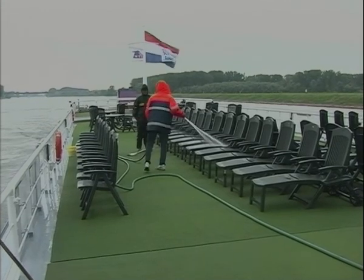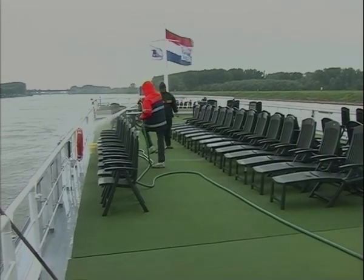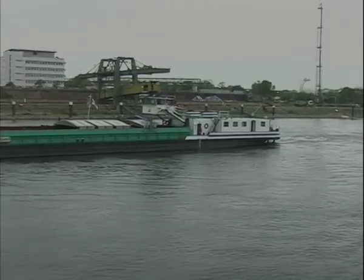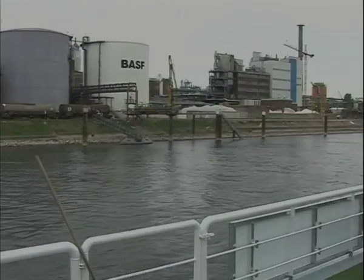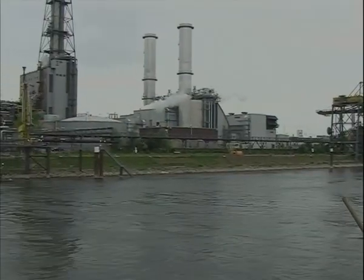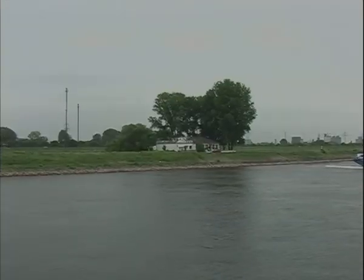It's raining, so the crew are hosing down the top deck. The North Haven marks the start of yet another chemical works. With 4.5 kilometres of river frontage, BASF's Ludwigshafen works must be the longest yet. In contrast, the East Bank.